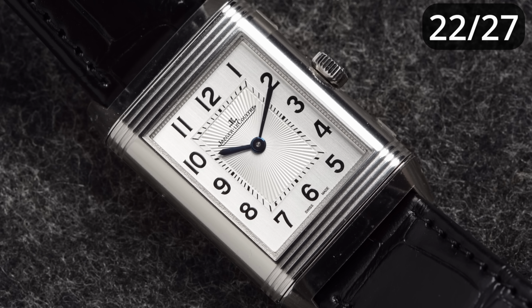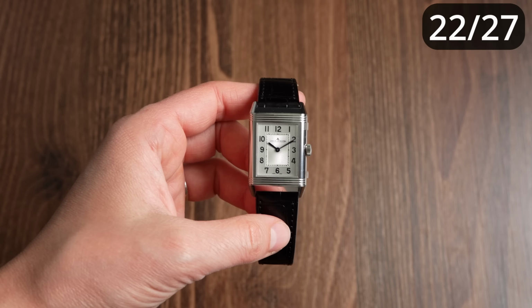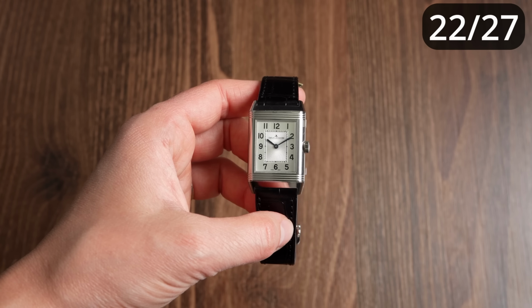The designer of the case of the Reverso, Alfred Javot, filed a patent in 1931 for that case that was so complex and so incomprehensible that JLC had problems rebuilding the case again after trying to revive it in the 1970s when the quartz crisis hit.